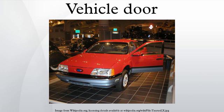Suicide doors. Suicide doors are a type of door that is hinged on its trailing edge. The term suicide door was coined due to the potential for the door to fly open if the latch is released during forward motion of the vehicle. They are also called kidnapper doors for obvious reasons.